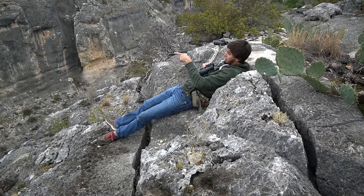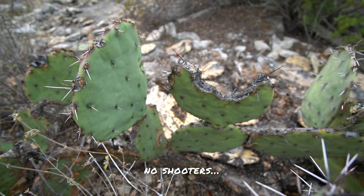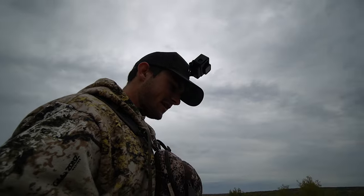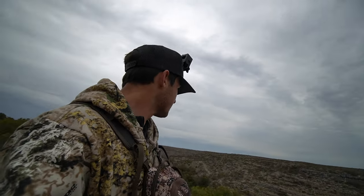Big group? Yeah. Straight up the ridge. They're feeding almost at the top over there. That just goes to show you these Aoudad are not scared of being on those steep cliff faces. We saw the majority of the goats in the roughest, steepest terrain of the ranch.